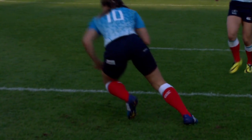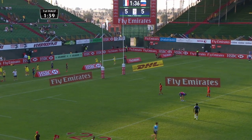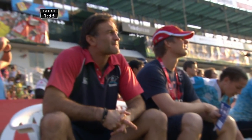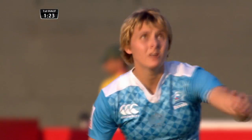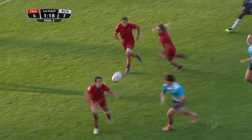Baranovsky being his usual animated self. If he enjoyed that try, he certainly wouldn't know it by looking at him. And here is the conversion attempt. Well, he must have enjoyed that, because that is a sweet strike by the Russian number 11, Seredina. And Baranovsky back on his bench. Not good for the health, this. Watching Sevens rugby for the Russian head coach. Heart attack material. Kukina restarts, goes to the left-hand side.